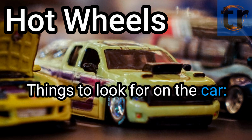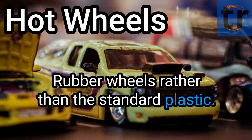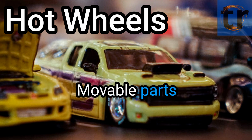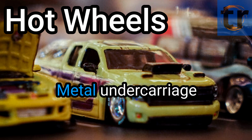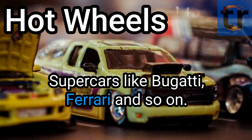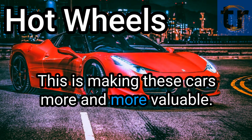Things to look for on the car. Red pinstripes around the tires. Rubber wheels rather than the standard plastic, with or without tread. Movable parts. Decals. Bright sparkly paint. Licensed tie-ins. Metal undercarriage. Supercars like Bugatti, Ferrari, and so on. Fun fact: Hot Wheels no longer produces Ferrari vehicles because they lost the license to do so. This is making these cars more and more valuable.